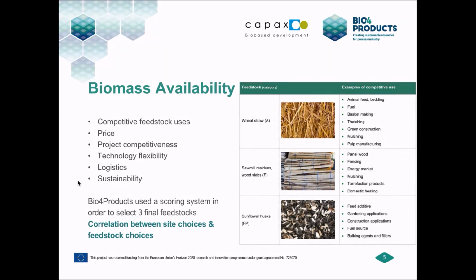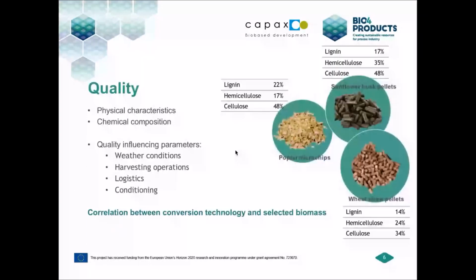To say something about quality. Of course, you are also looking for a feedstock that suits your project. There are physical characteristics, for example granulometry, density, humidity, and then, of course, you are also looking at the chemical composition. As we said, for Bio4Products and the BTG pyrolysis process, we target feedstocks that are rich in lignocellulosic materials. So we also looked into the composition of the different feedstocks that we targeted.